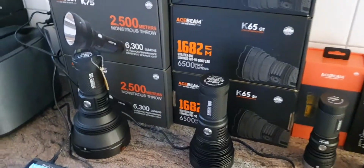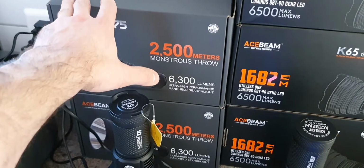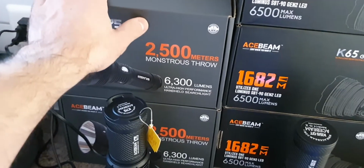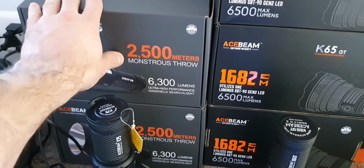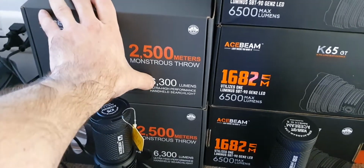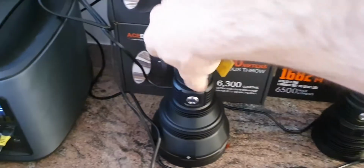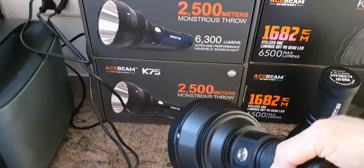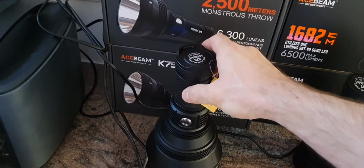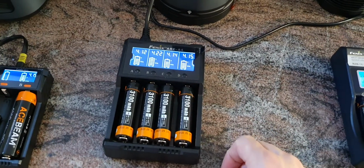And in terms of LED lights, we have this K75 with a huge beam distance of around 2.5 kilometers. Very intense, very strong hotspot in the middle with over 1.5 million candelas, 6,300 lumens, very powerful, extremely focused. There's also a handle included in the package. And this light is powered by 4 pieces, 18650 batteries.